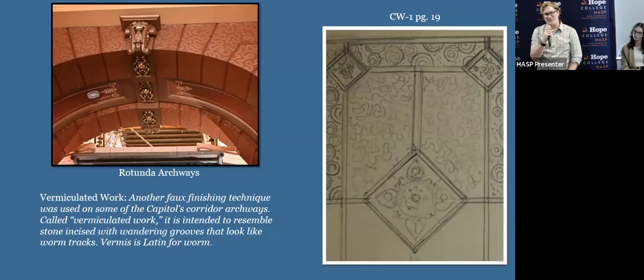We have faux marbling in the building. It's white pine or sometimes iron that's painted to look like Tennessee red marble, which is a 10-layer painting process, which you can also see a video of on the special exhibits website. And we have this faux motif. This is called vermiculated work. Kind of looks like little squiggles, to put it best, in some of our archways and ceilings. This is to replicate kind of rough stonework.